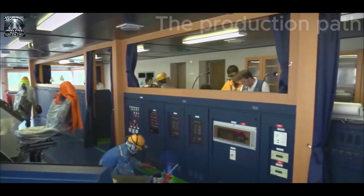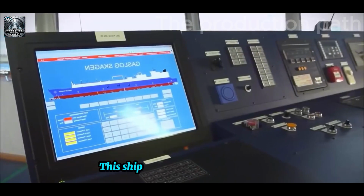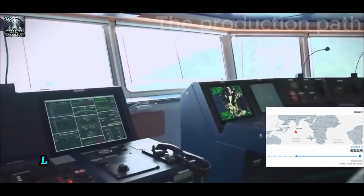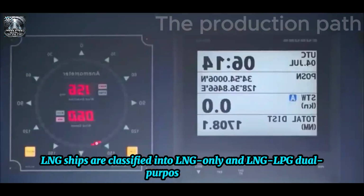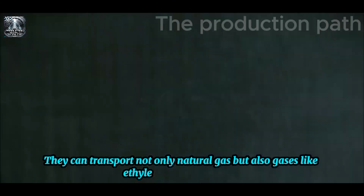Now, let's look at the cockpit. The control panel is densely packed with various display screens. This ship is called Gaslog Skagen. It is now cruising steadily in the southern Indian Ocean. LNG ships are classified into LNG only and LNG-LPG dual-purpose ships. They can transport not only natural gas but also gases like ethylene and ammonia.